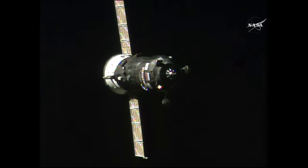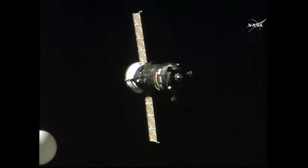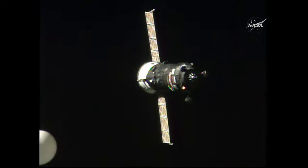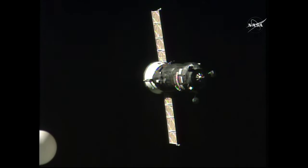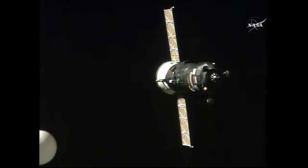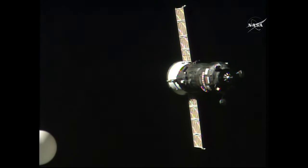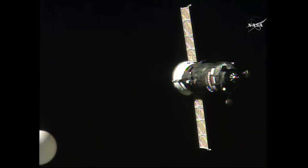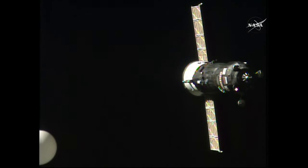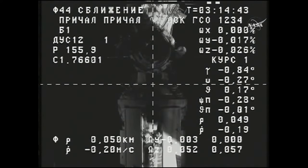Flight controllers at the Russian Mission Control Center report a smooth approach by the Progress, everything proceeding in normal fashion. Current estimate is that we are expecting docking to occur up to about 2 minutes earlier than the current schedule. That's what I'm doing. I returned to that second notch with the translational hand controller. We copy, and the range is 52 meters, and range rate is 0.22 meters per second. We copy.